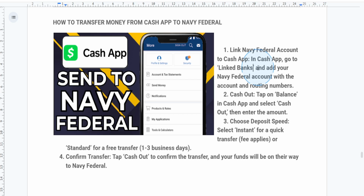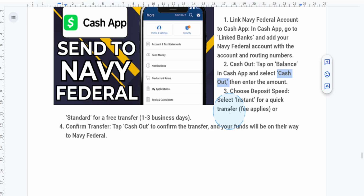Now, once your Navy Federal account is linked, return to the home screen in Cash App and tap on the Balance tab, which shows your available balance, and then select cash out. Choose the amount you want to transfer. Cash App offers two options for transferring your funds: instant, which comes with a small fee, or standard, which is a free transfer and usually takes 1 to 3 business days. Select the option which works best for you and the urgency that you require.